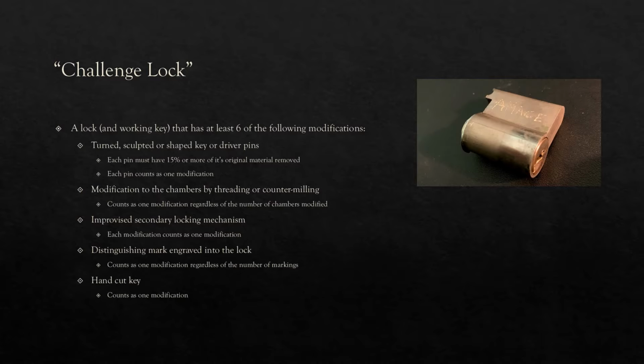The last type of modification is if you have hand cut your own key. You might use the original key pins when you make a challenge lock, and then your stock key will work just fine. But perhaps you want to create a particularly difficult bidding. That will require a new key. One of the requirements of a challenge lock is that it has a working key with it. So if you make difficult bidding, you also have to make a key.